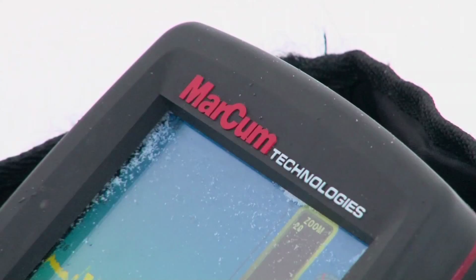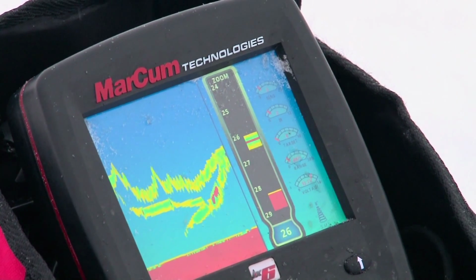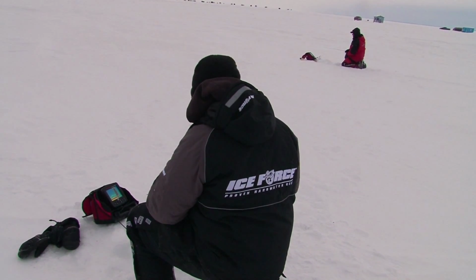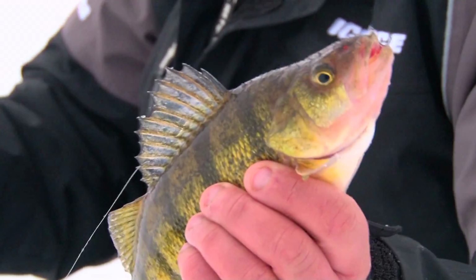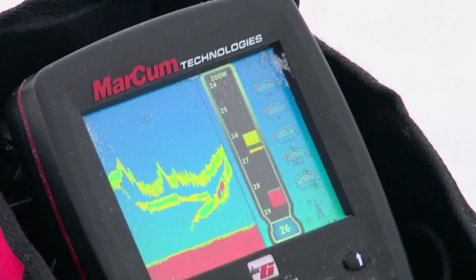That's what I love about using these LX6s, LX7s, LX9s, is this digital platform. I can run it in a graph mode. I can do a 5, a 10, a 20-foot zoom, whatever I want to do, however I want to set up this unit. And you can really tell when those fish get right on that bait. There's a recorded history there with the graph. That's just something you don't get in a regular mechanical flasher.